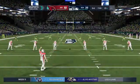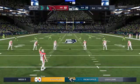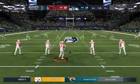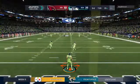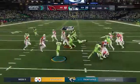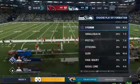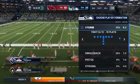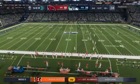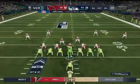Harrison Butker set to kick off. The Seahawks with the advantage, and they get the football first as the second half is underway. That'll be taken about a yard deep. And they'll get him down right around the 25, actually the 26 officially, so a net gain of 1 there. At their own 26-yard line.